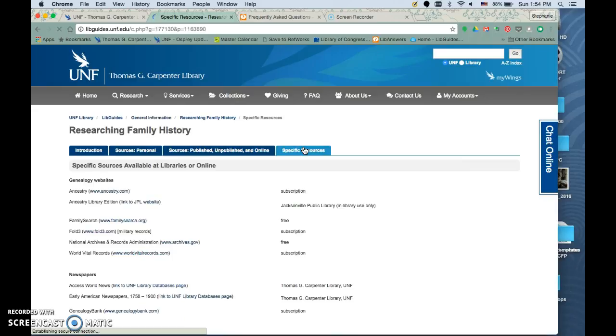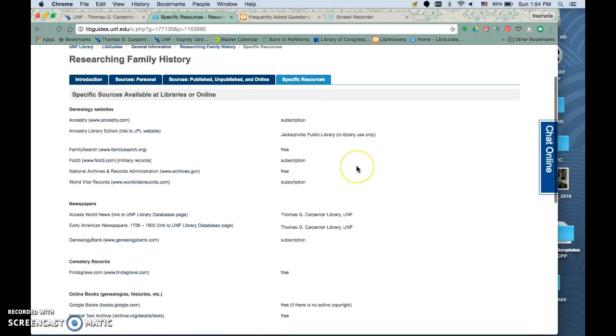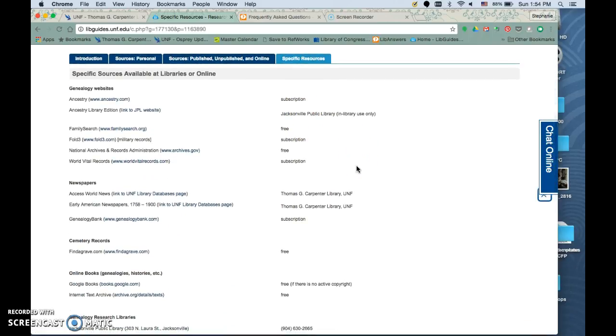So moving to the last tab, this is where we have some links to specific resources, some that I mentioned, some that I didn't. We also tell you whether you can access them for free or what you need to do to access them. So you probably are aware of Ancestry.com.